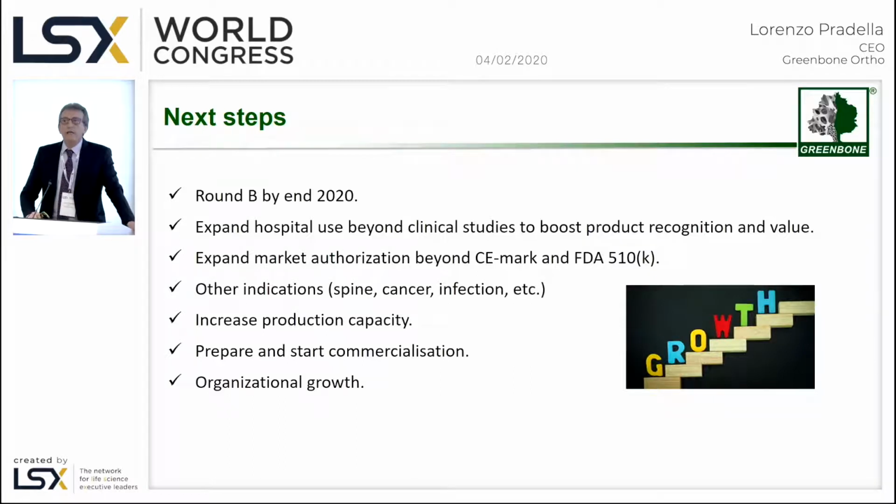As I said at the beginning, we are moving to a round B of investment, and the use of proceeds is mainly dedicated to three things. One is to expand the clinical use beyond the 2 clinical studies that we are conducting at the moment, in order to have as much use in the clinic as possible and prepare for the commercial introduction in 2021. In this respect, we also want to improve the manufacturing capacity. We want to initiate development to target additional applications, because this is a platform technology, and so we are going to move into spine and other areas.